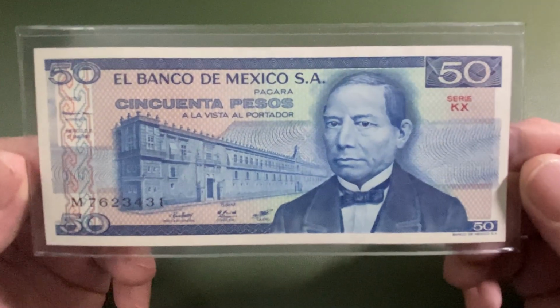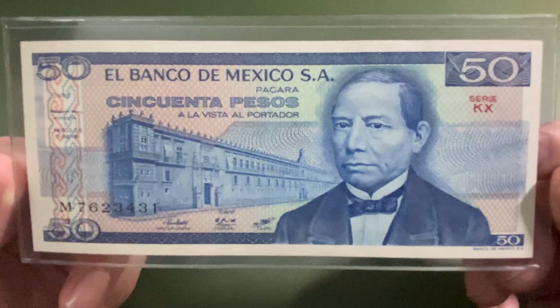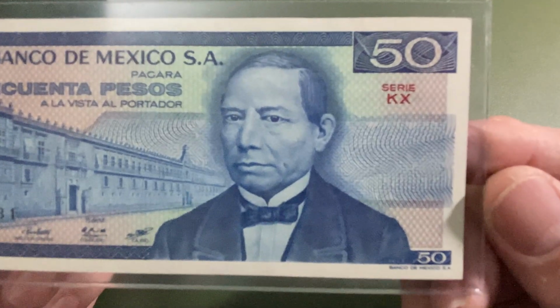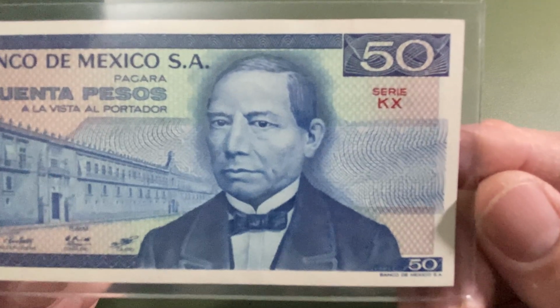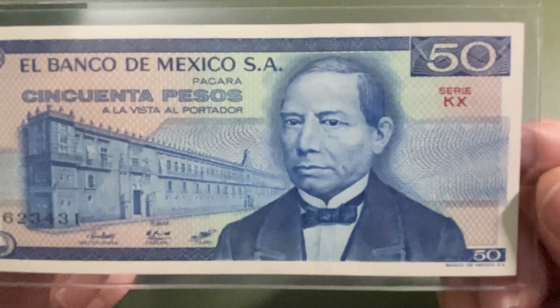We'll start with the 1981 50 pesos, a denomination that was issued but put on hiatus and wouldn't be issued again until 1992 because of the high rate of inflation during the 1980s. The beautiful blue 50 pesos has the portrait of Benito Juarez, president of Mexico from 1858 to 1872, and the first indigenous or non-European person to be the head of state of any country in the post-colonial Americas.